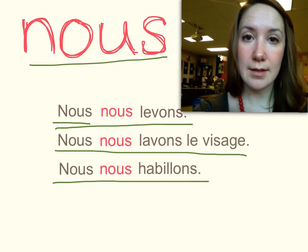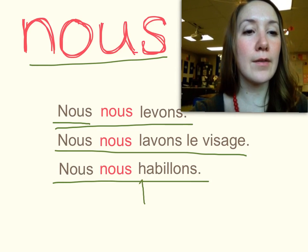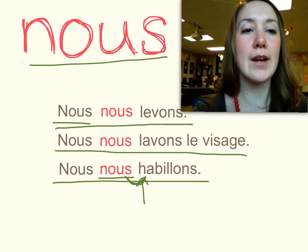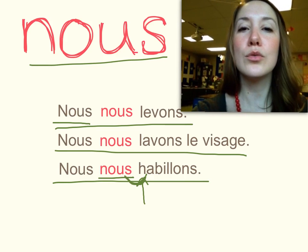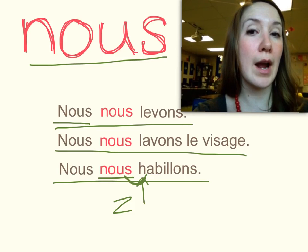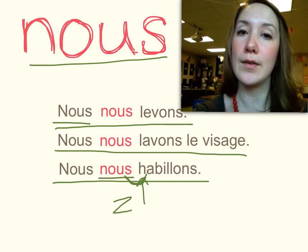We get dressed. Notice that in front of a vowel sound or H, nothing changes because we have this S, so we can make a nice sound in between the S and the H. Nous nous habillons sounds like a Z, and that makes it so we don't have to change anything about this word in front of a vowel.